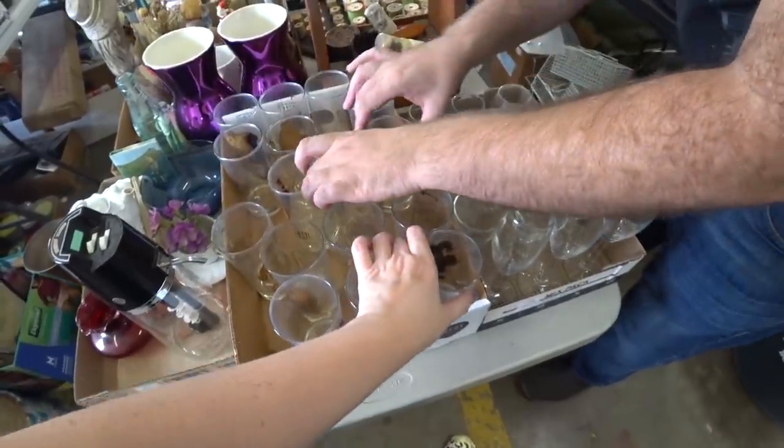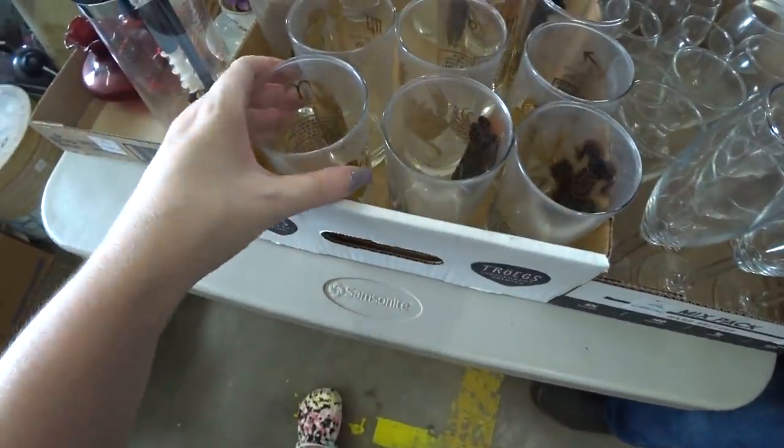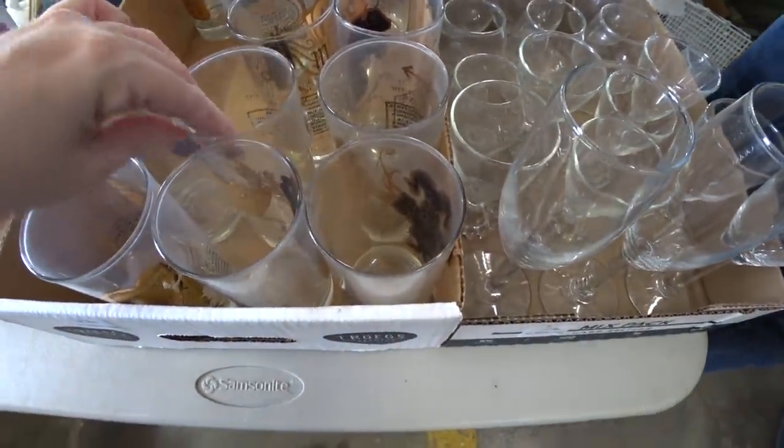6, 7. Let me look at here. I'll take a hold of this one. 8. This is a double. 9. Whoa. Do we have Capricorn sitting in there? I don't think so. 10.